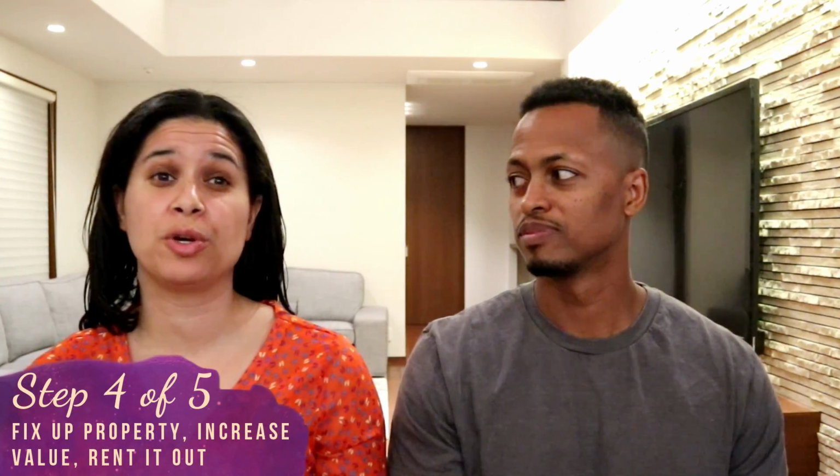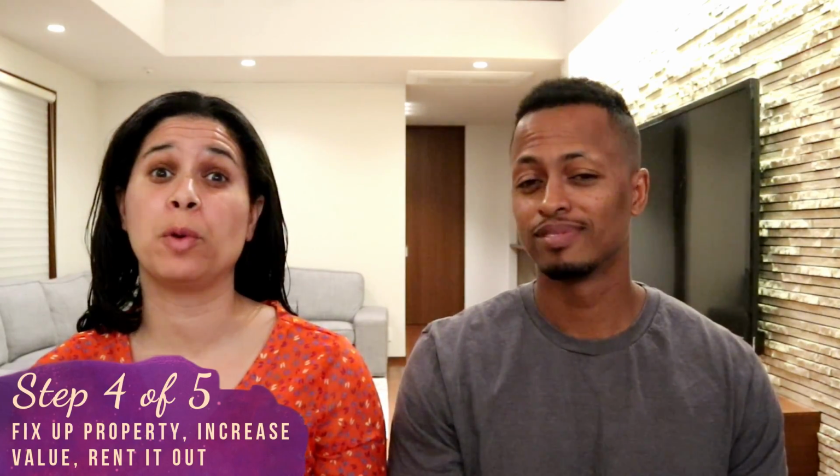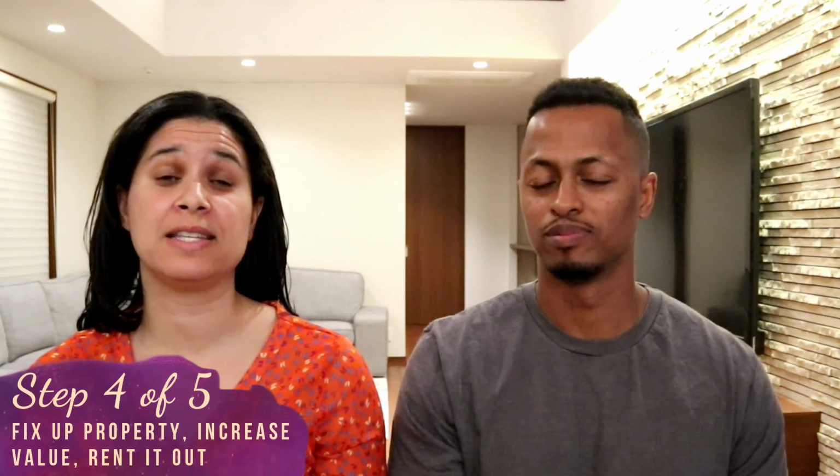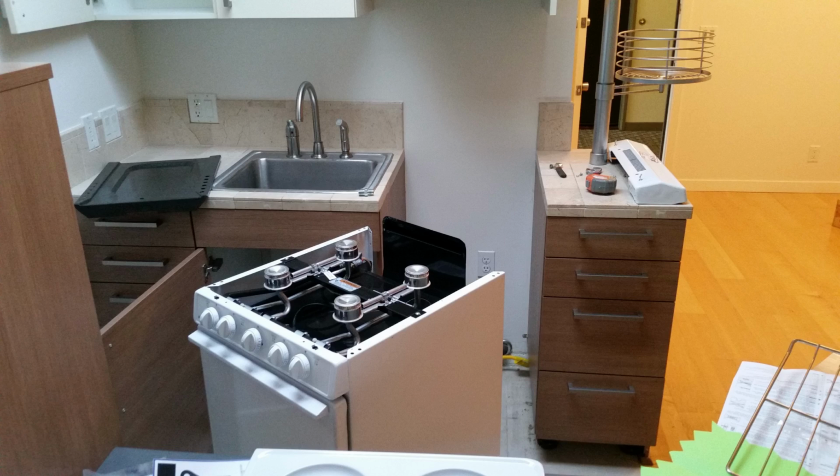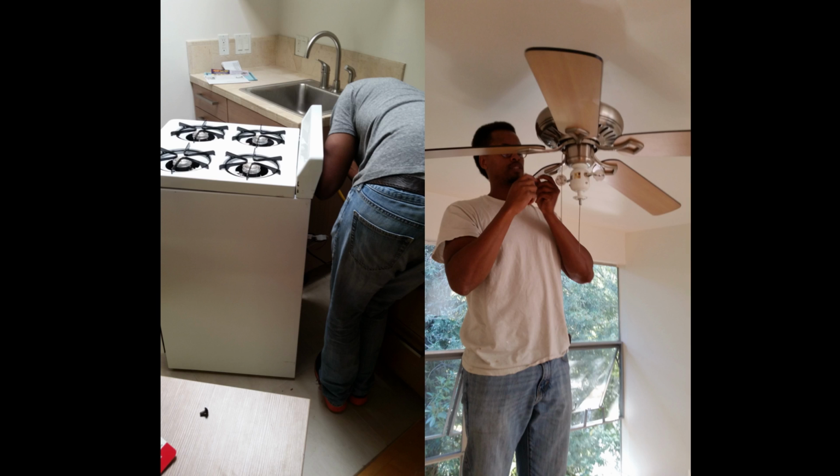Now this was a studio, so there wasn't a huge amount of stuff that we wanted to do to it, but there were certain things that we did to increase its value. So to fix it up, we installed a new stove, new ceiling fan, new blinds, and we did minor bathroom work. We also painted the entire studio. The numbers worked like this.